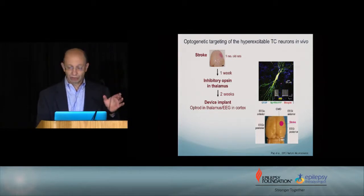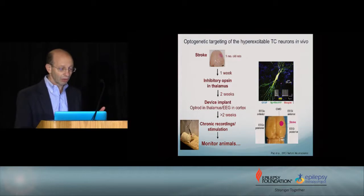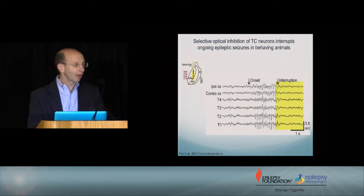They implanted the laser device and an EEG into the cortex, and then did chronic recordings and stimulation and monitored the animals. So that's the experimental setup. So here's what they found.